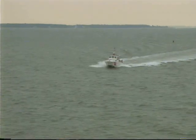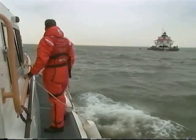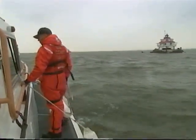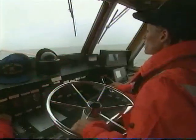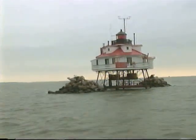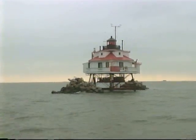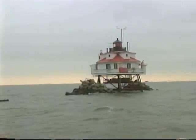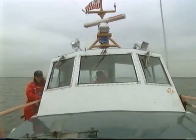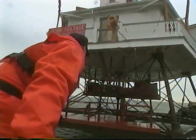The style of lighthouse most associated with the Chesapeake Bay is the screw pile lighthouse. These structures were placed on the open waters. They were literally screwed into the bottom of the muddy shoals. Of the more than 40 screw pile lighthouses built on the Chesapeake, only one remains at its original location. Thomas Point Lighthouse is the best known and most beloved lighthouse on the Chesapeake Bay. It's about 15 feet from the rocks.